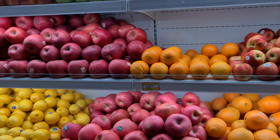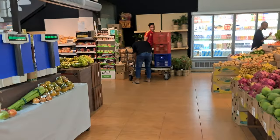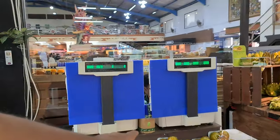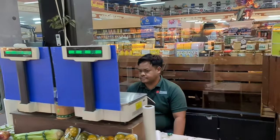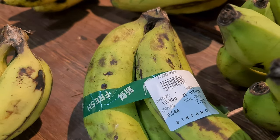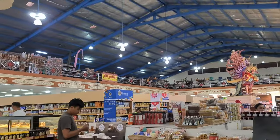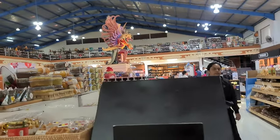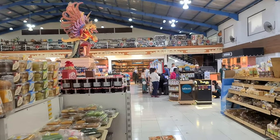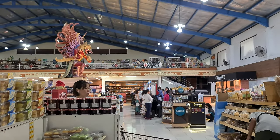One thing I always forget to do, when you get your veg, before just putting it in your basket, you need to bring it here to get it weighed, and then they put a sticker on it, a sticker that looks like this, so that they know how much to charge you at the till. Otherwise you may be in a big queue at the till, and then the cashier, poor thing, will have to come and run here with your veg while holding up the queue.